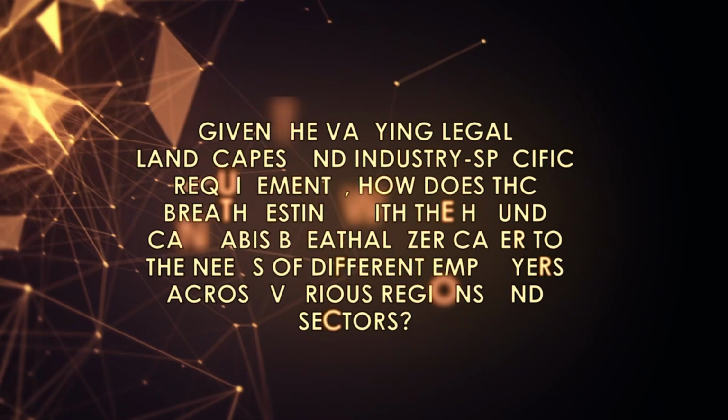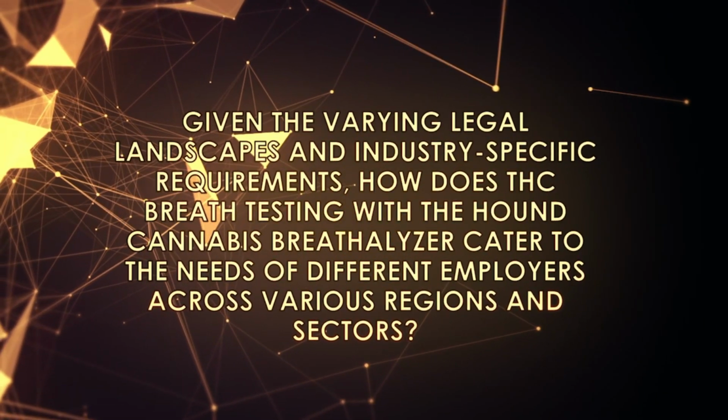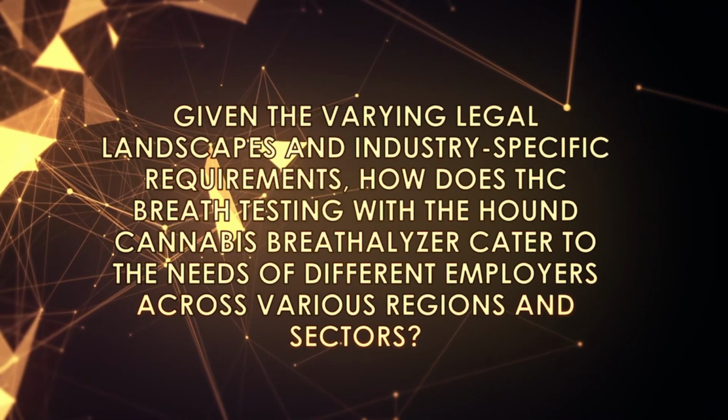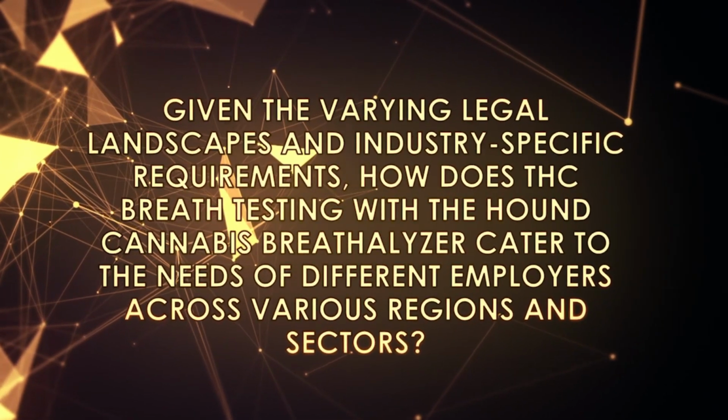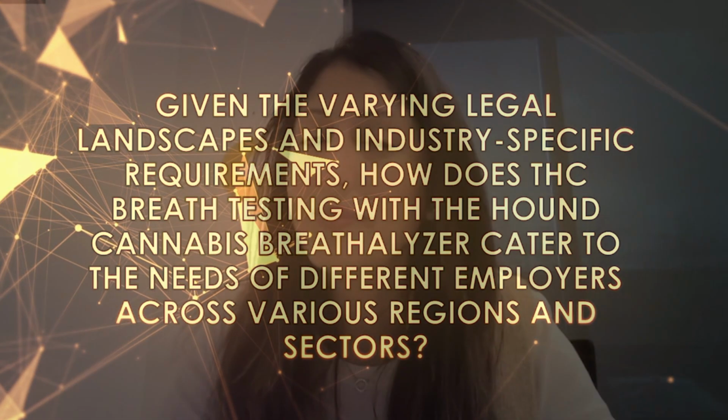Given the varying legal landscapes and industry-specific requirements, how does THC breath testing with the Hound Cannabis Breathalizer cater to the needs of different employers across various regions and sectors?